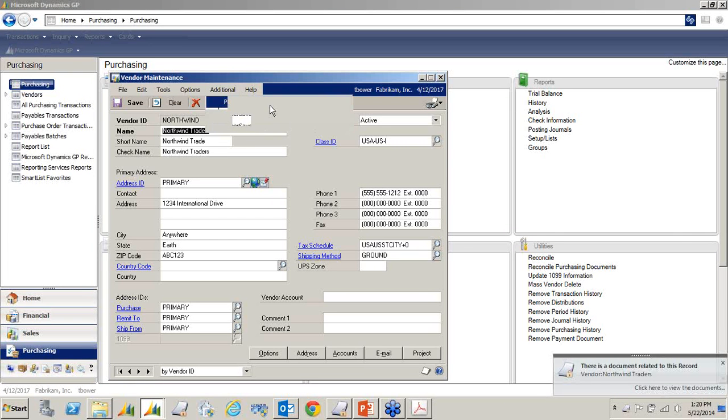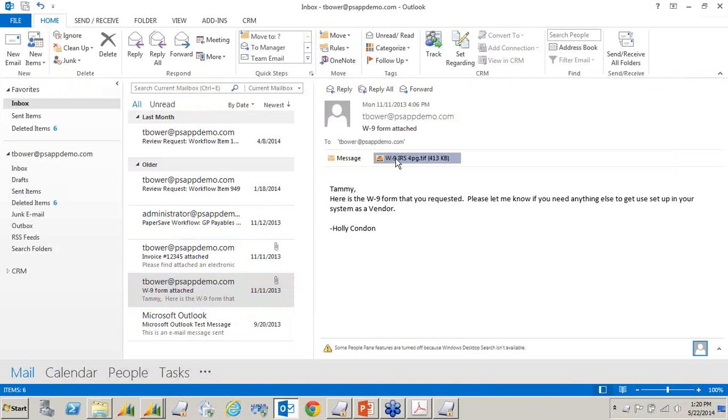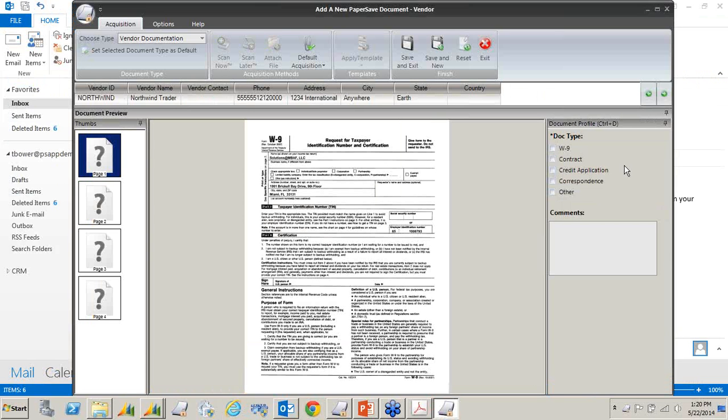or even here I can go to additional documents, and I can come back into Outlook, and I can say, oh, there's that W-9 form. I'm going to drag and drop it into the system. And now we have just saved the document.